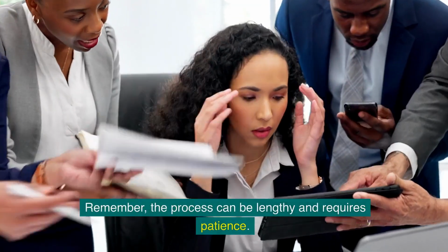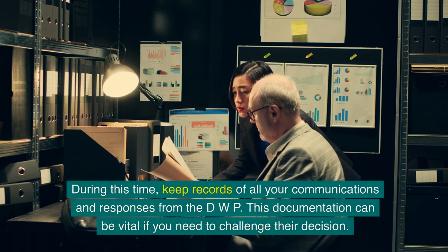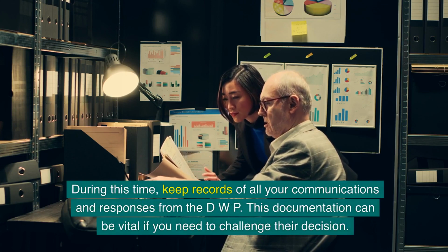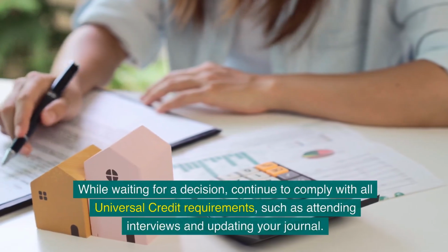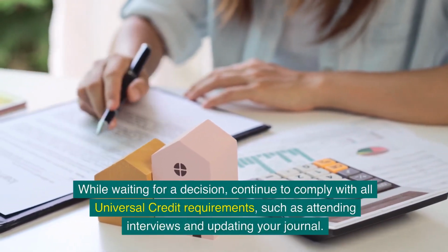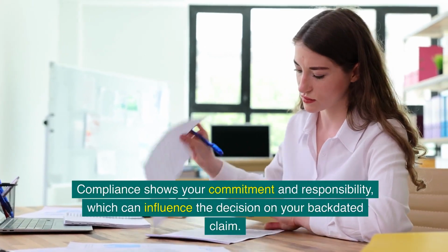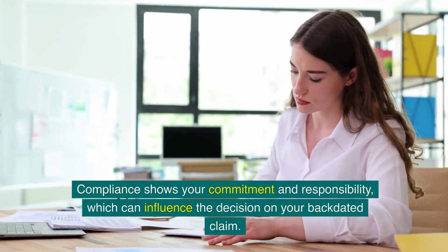Remember, the process can be lengthy and requires patience. During this time, keep records of all your communications and responses from the DWP. This documentation can be vital if you need to challenge their decision. While waiting for a decision, continue to comply with all universal credit requirements, such as attending interviews and updating your journal. Compliance shows your commitment and responsibility, which can influence the decision on your backdated claim.